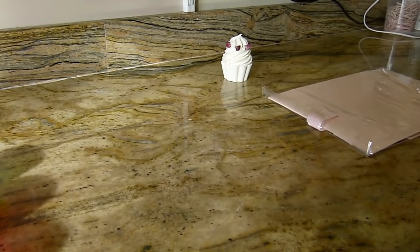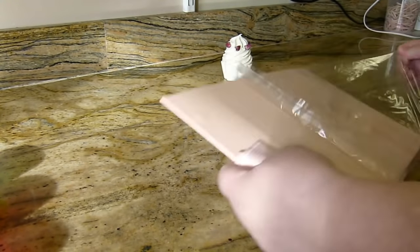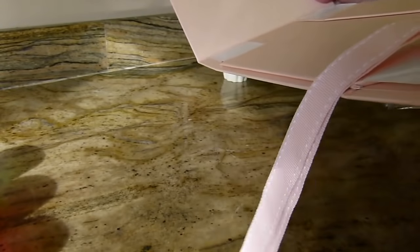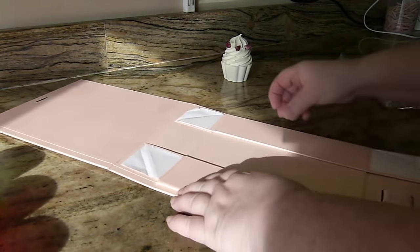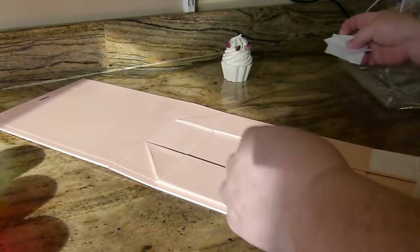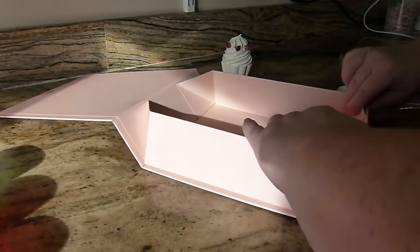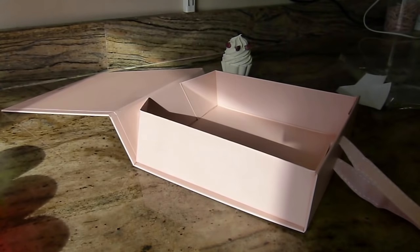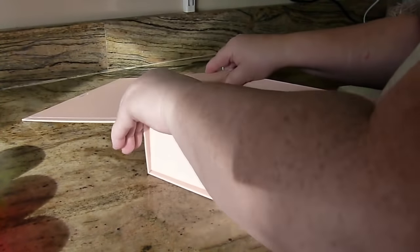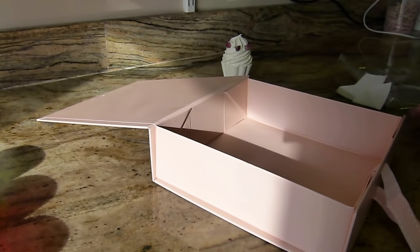Today I'm doing something just a little bit different. Just a little bit, not a lot, just a little. I've been using these boxes for a long time, and I decided to change my gift boxes up. Most of the old ones are still there, but I had this idea, I just want to change them basically.